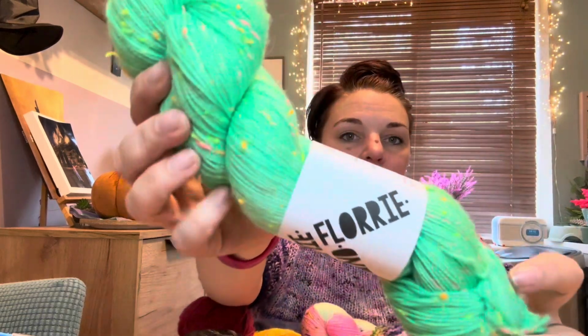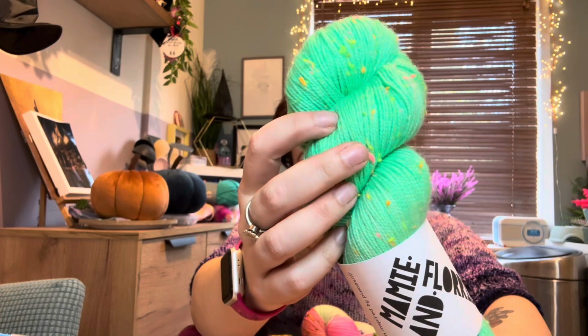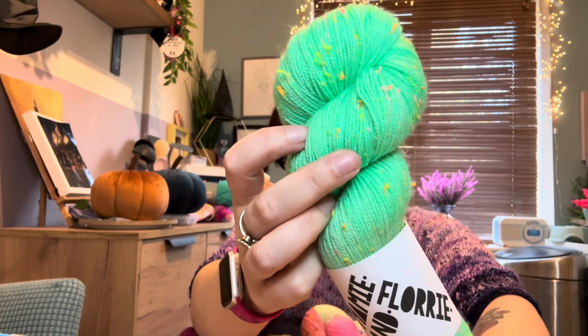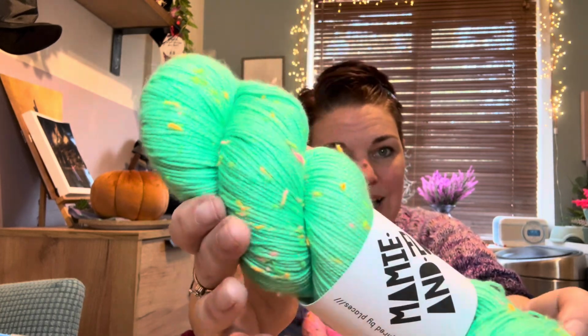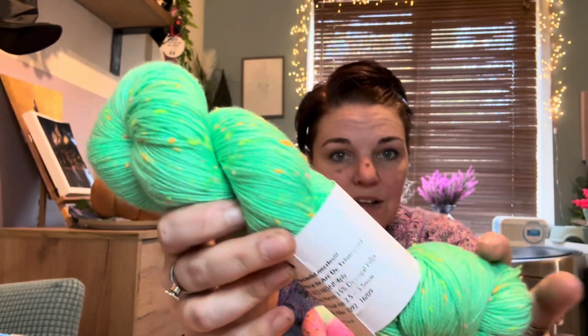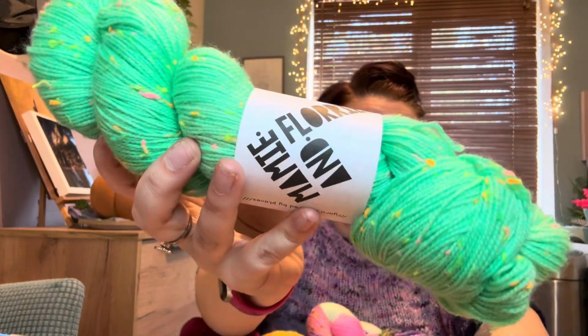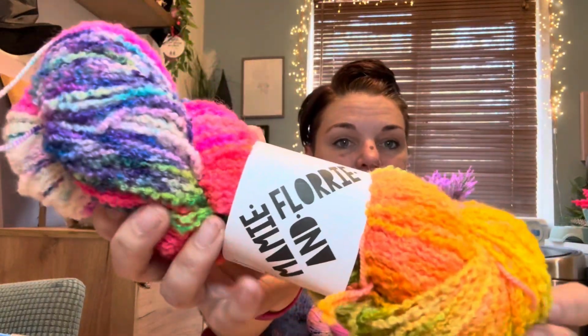So I got Mammy and Florrie. This is on 4-ply. This is called Yeo Scooters at the Arc de Triomphe. This is super nice. I kind of wish that I got the mohair to go with it, because I think they had a love note actually. But that's super gorgeous. I also got one of these. I've never bought from them before. This is ridiculous.